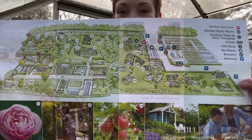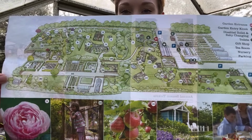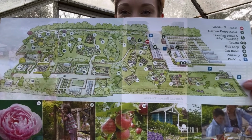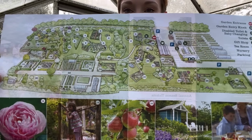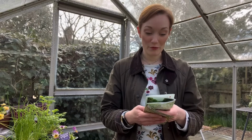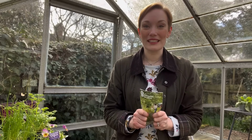This is a map of the site, and many people will associate Barnsdale Gardens with Geoff Hamilton, who was the BBC Gardeners' World presenter many years ago now, and he designed all of these gardens on the programme and people watched him build them from scratch. There are 38 different gardens for us to take inspiration from: cutting gardens, woodland gardens, wildlife gardens, cottage gardens, rose gardens, allotment gardens, and so much more. So I'm really excited. Let's get going and see what the gardens have to offer.